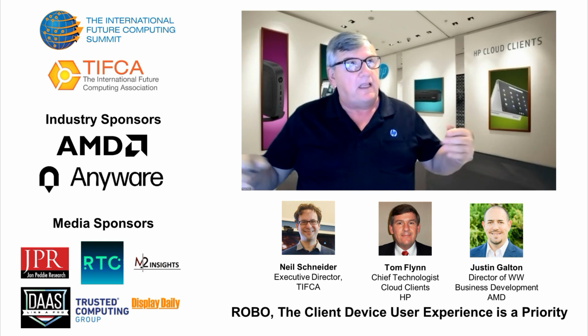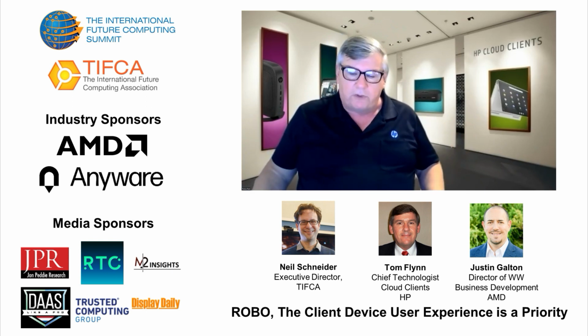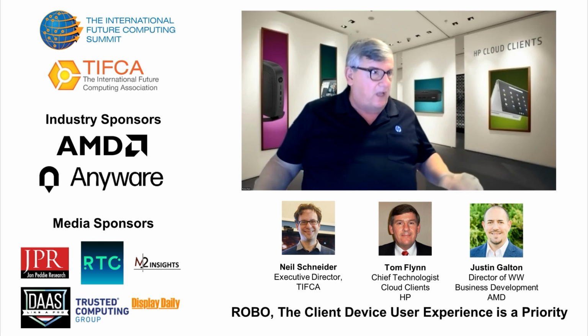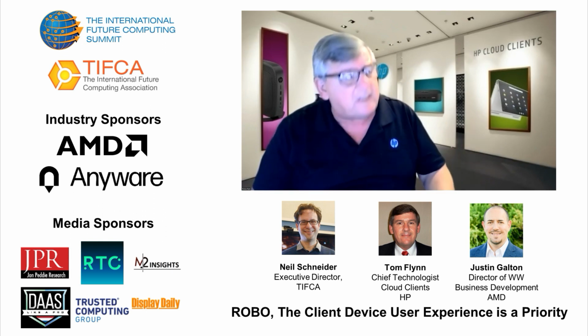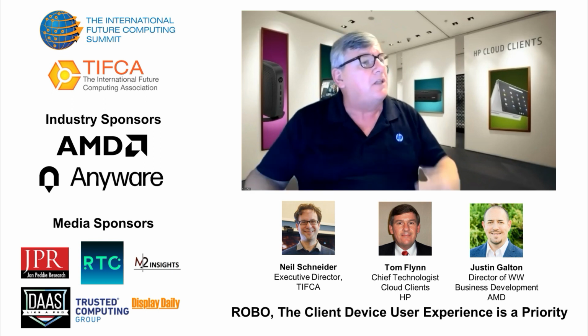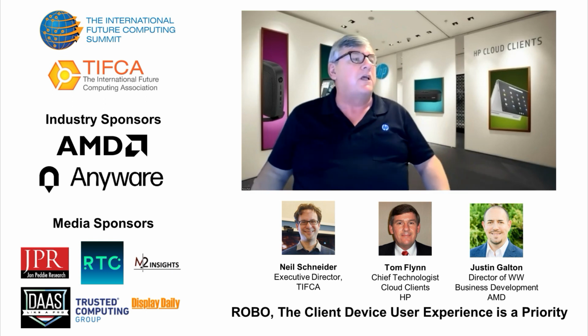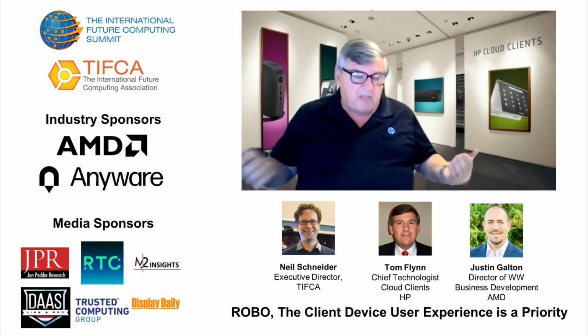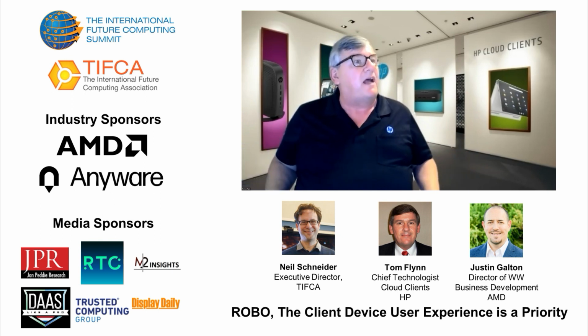So as hybrid work matures, I suspect we will have significantly better network tools and quality of service. 5G delivers a degree of quality of service that's not available everywhere, but it's a step in the right direction to deliver that quality of service to that endpoint. And that's some of the areas I'd like to see.